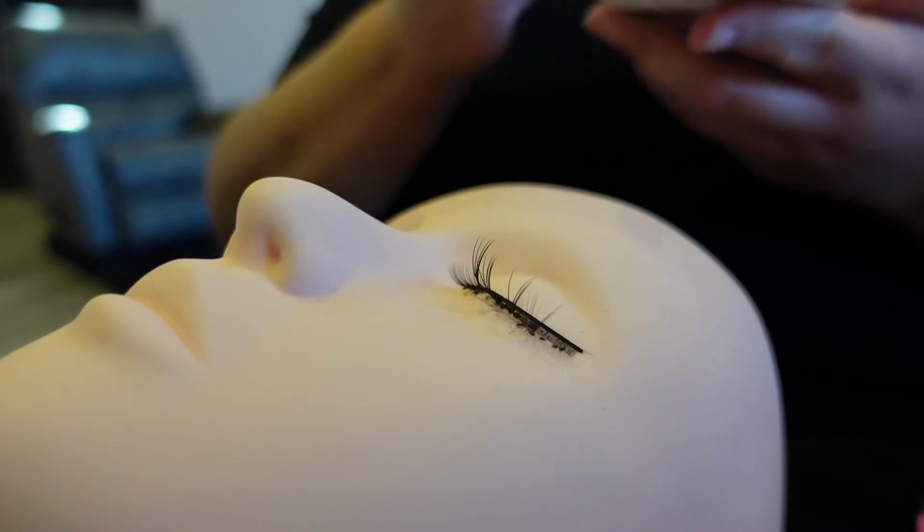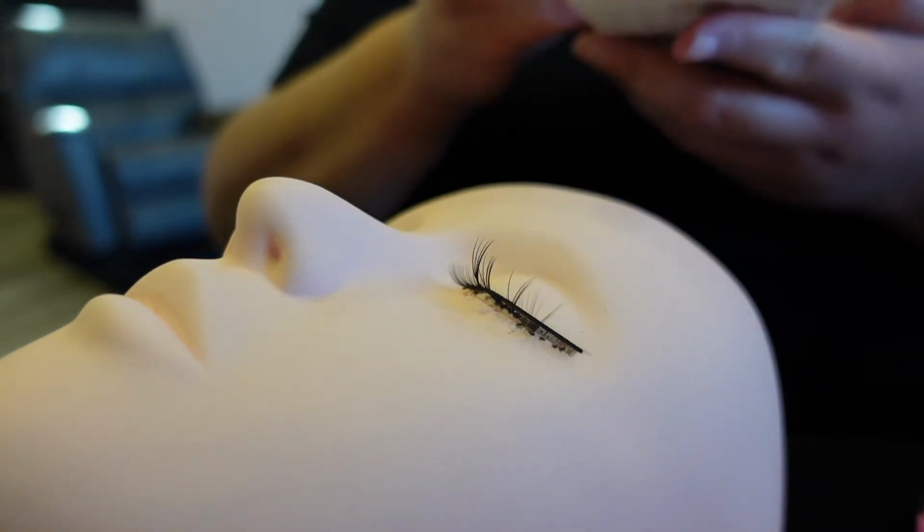So the only diameters you're making fans with are 0.5s, 0.7s, or 0.3s.